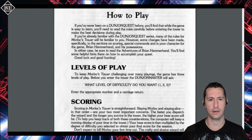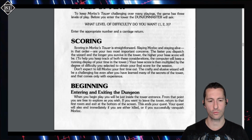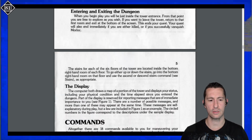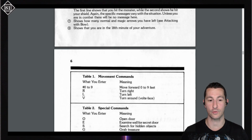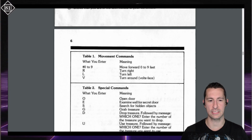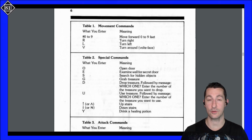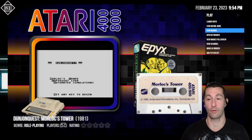All right, so let me see about how to play. Levels of play. What kind of difficulty do you want? Scoring, got it. And then entering the dungeon, the display. Oh, commands. Uh-oh. If it has commands, it may not be joystick. Let's see. When you enter, turn. Okay, so it's the same thing. Yep, exact same controls that we saw with the Temple of Apshai. All right, so we're at least brushed up on our controls.